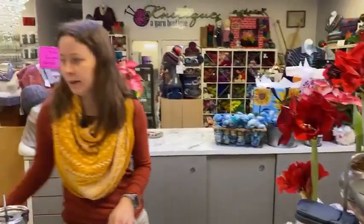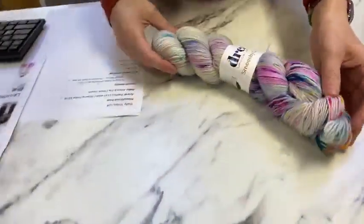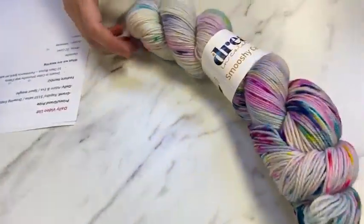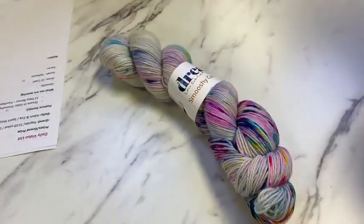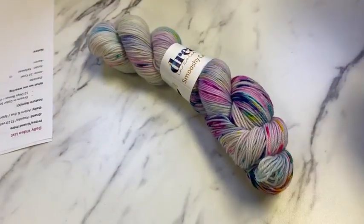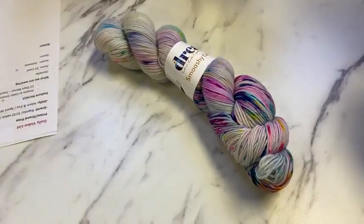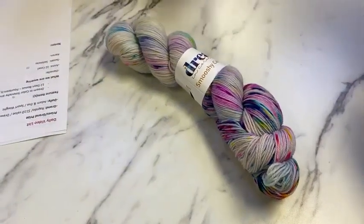Okay, so first up we have the people who love skinny yarn, aka fingering weight. We have the Dream in Color Smooshy Cashmere in some of our favorite colors that are also our top sellers. So some of you guys may have some of these already, so you'll have to see which ones you have to fill in your stash.